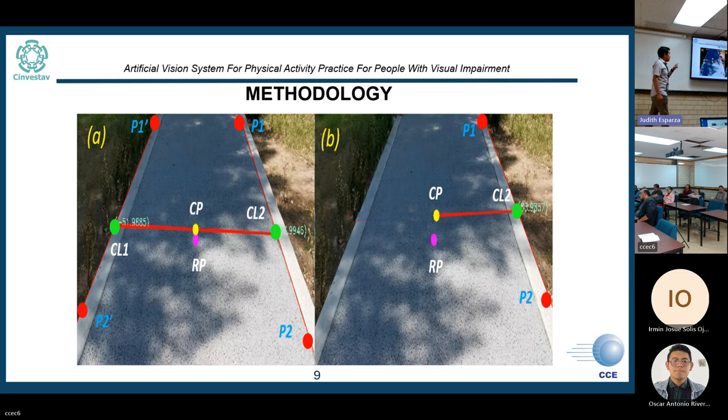We use a point, the RP point. This point doesn't move. So when you move the cam, RP moves with the cam. The CP moves to the right or to the left. In a video, in another slide, you can see how this works. Maybe we can confuse it with this.